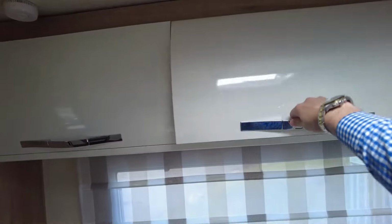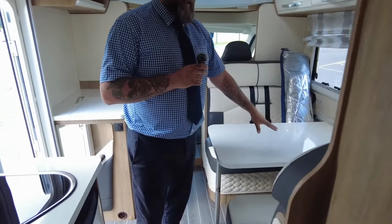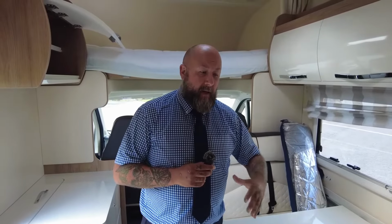For a family of 4 that want that separation of space, a separate dining room and then 2 separate bedrooms, and still having somewhere to sit in the daytime, 6-berths make a real clever use of space. But for a 6-berth, it's absolutely fantastic.